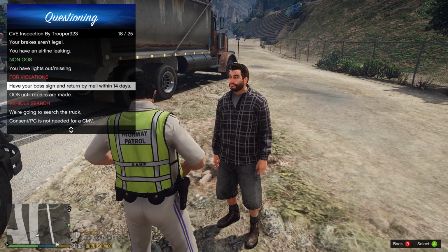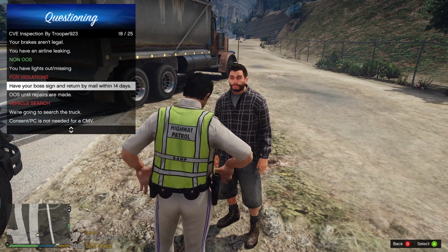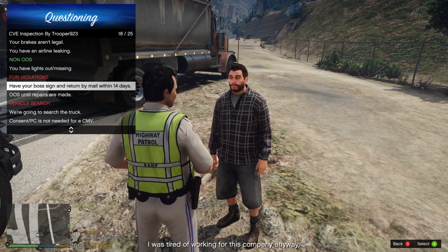So if you have violations, does that mean that I have to put this? I guess have your boss sign and return by mail within 14 days. Okay. Try to work for this company anyway. Oh, sorry about that.